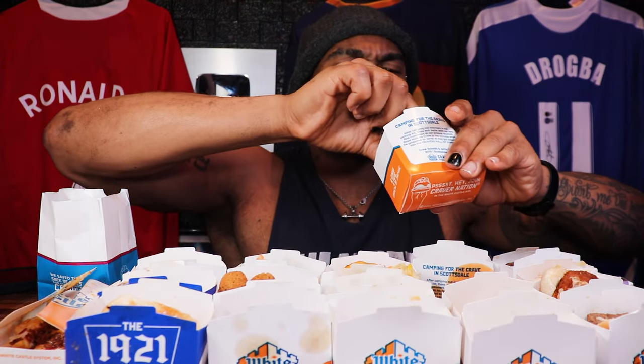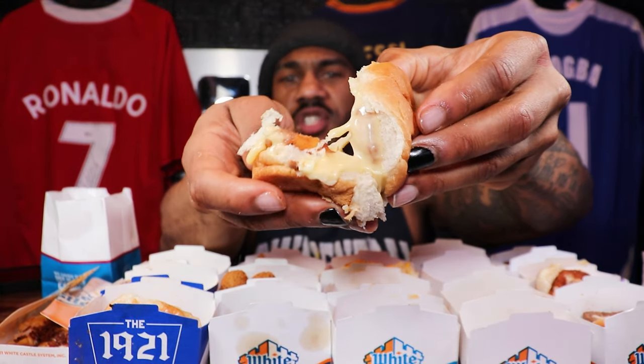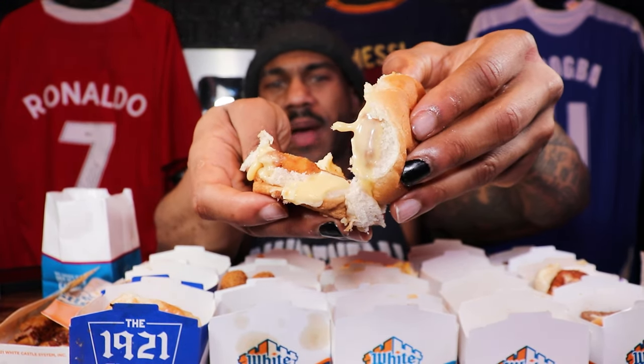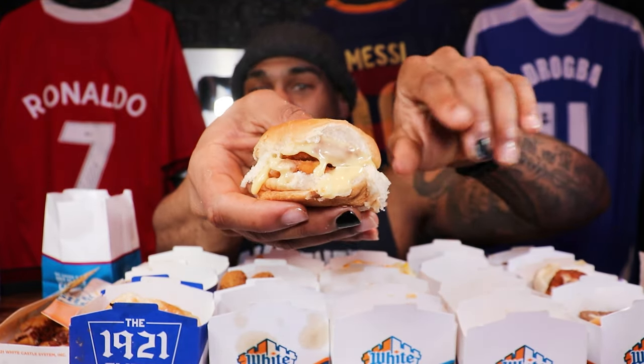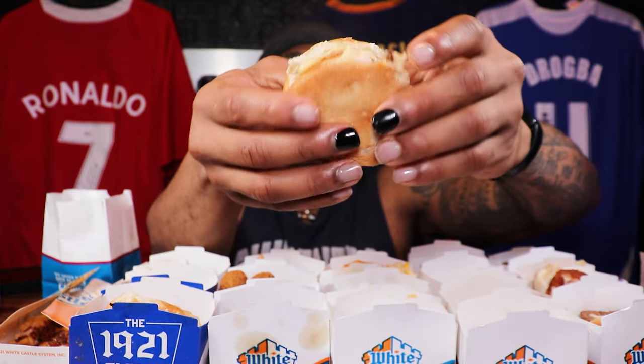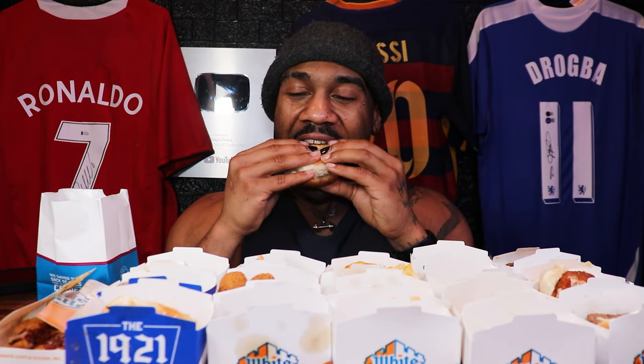What we got? Chicken ring? This is a chicken slider of some sort. I think this is the chicken ring slider. There's two different kinds. This is what I used to get as a kid all the time, because back in those days, White Castle didn't allow you to take the pickles or the onions off the burger, and I didn't like onions back then. I do now. So, I used to get the chicken ring slider all the time. You get two chicken rings, and then you get two pieces of cheese in their little slider bun.